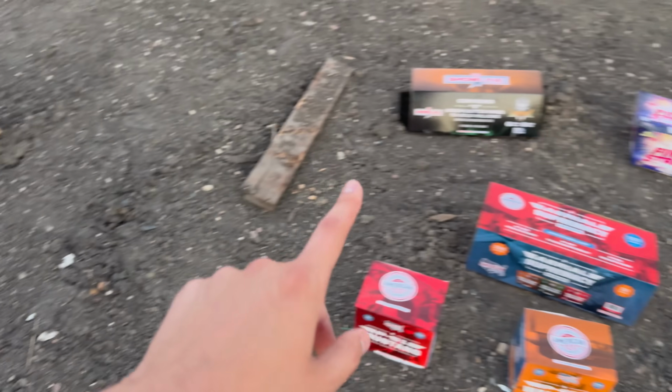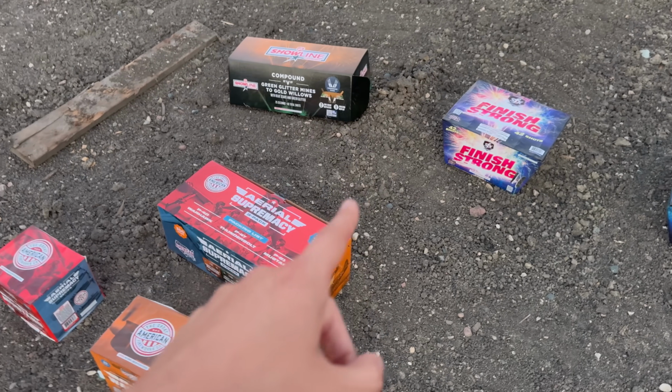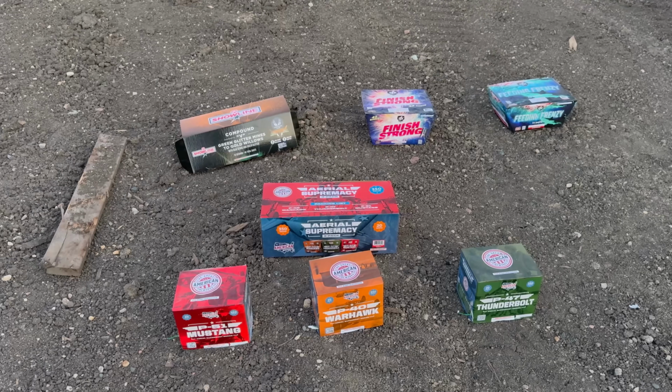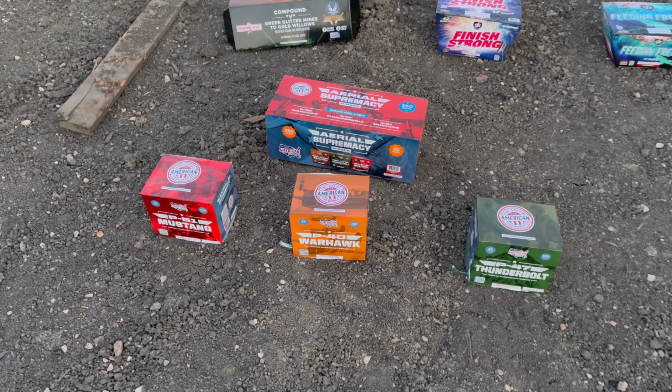But what's cool is Red Dragon Fireworks is gonna have a second location this year at the Lutheran Church parking lot in Horace, North Dakota. So they finally have two locations, one north of Fargo and one south of Fargo. So we're gonna show you guys everything we're gonna be lighting off. I don't know what order we're gonna fire these in, but we'll just start with this.